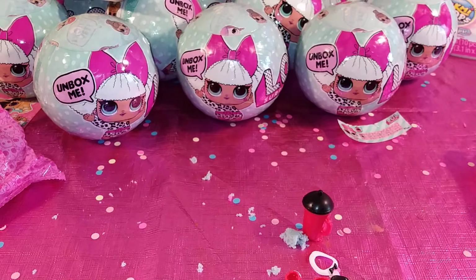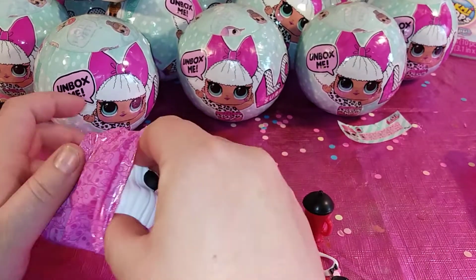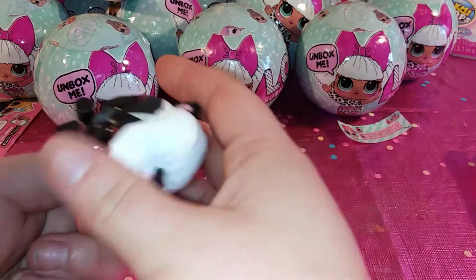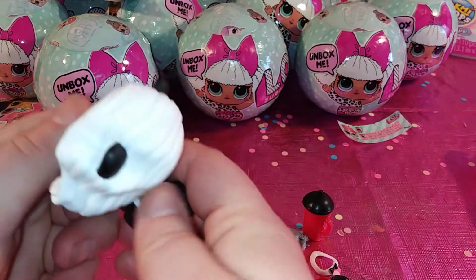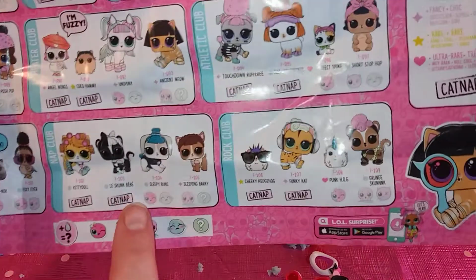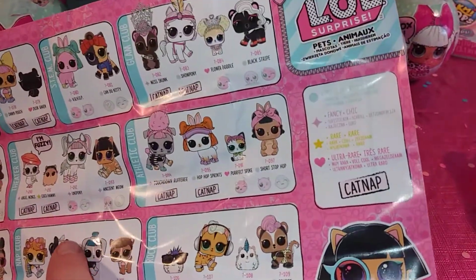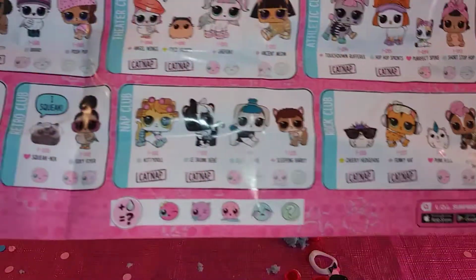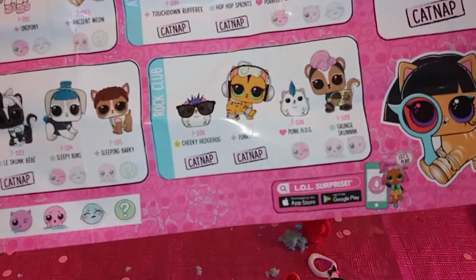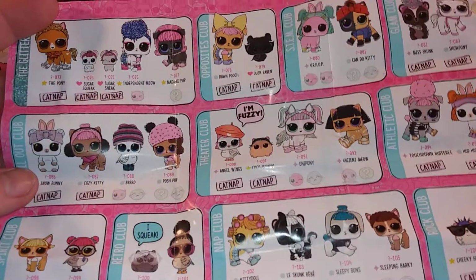Okay, so we got a cute little pair of shoes. Who do we have? I don't have very many of these. I didn't think I would like them as much as I do. Oh, you have Skunky! Look, that's what you said you wanted. No, that's not the one I wanted, but this one's so cute. I wanted the Le Skunk BB. And this one is Black Stripe. Oh, this is the one I want so bad. But it's Catnap, so I guess it's from a different wave. So I wasn't going to get it anyway.